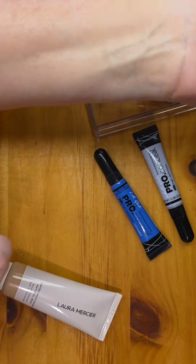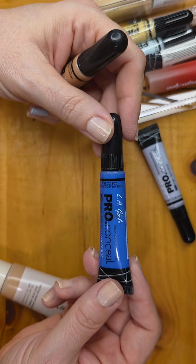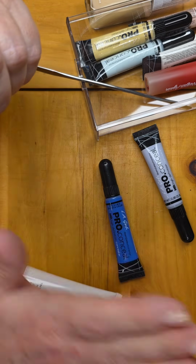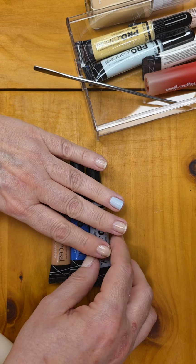Okay, so if your foundation is too yellow, just use a tiny amount, like I showed you, of the blue. And that's how I color correct. There's a whole color wheel. I am not an expert, so I'm not going to sit here and tell you the wrong thing. But there is an entire color wheel with color theory.